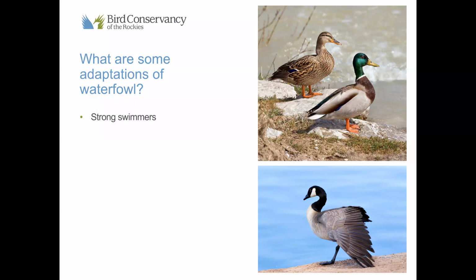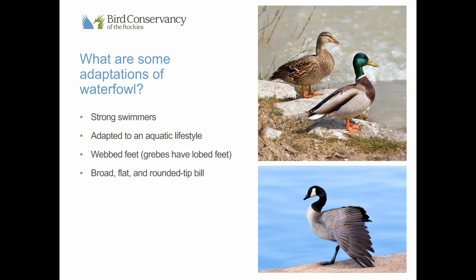So waterfowl, they're extremely strong swimmers. They have those webbed feet or webbed toes. They're adapted to an aquatic lifestyle. So they float, they have waterproof feathers, they really live on that water. They have these broad, flat, and rounded tip bills, which help them filter water out. And most species are migratory.